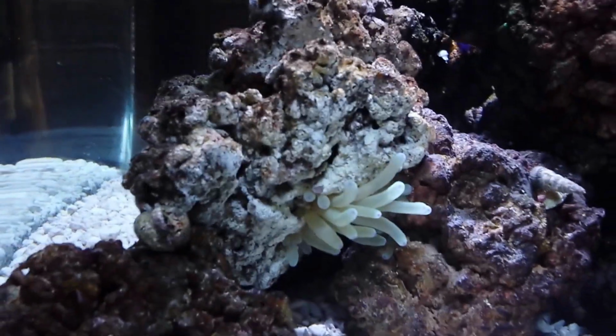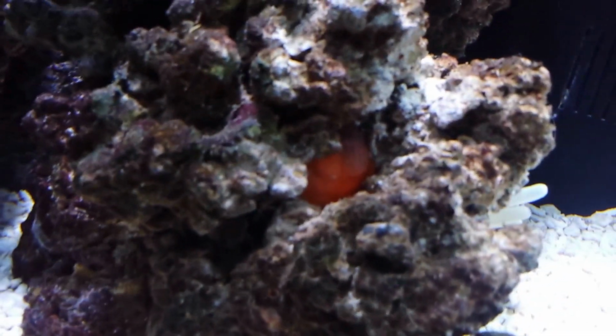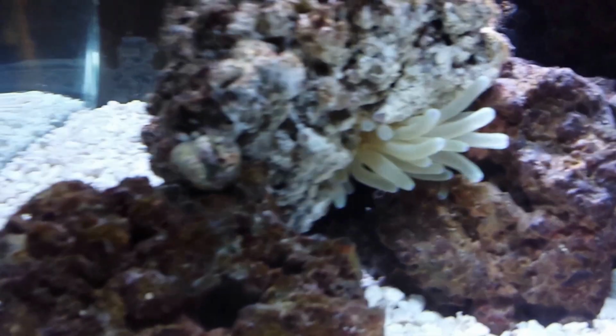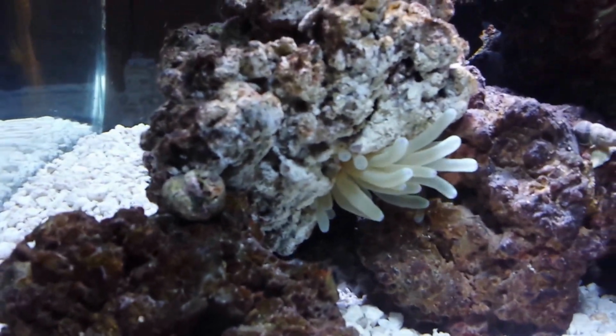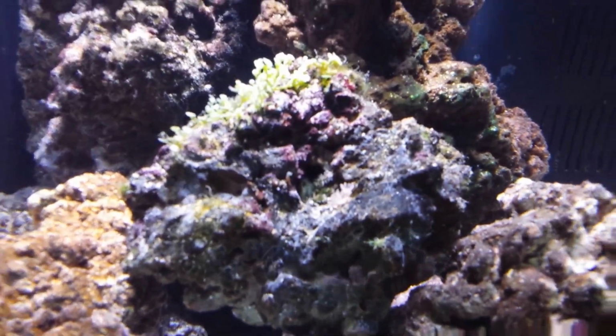Actually, I also have a little Condy anemone here. Why it chose to back itself up in that little hole there, I don't know. I don't know if it's too much current for it right now. But it just got in there yesterday, so maybe it's just kind of deciding where it wants to be. It's moved around the tank twice so far. I don't have any corals, I mean, other than this little stuff that came on that piece of live rock.